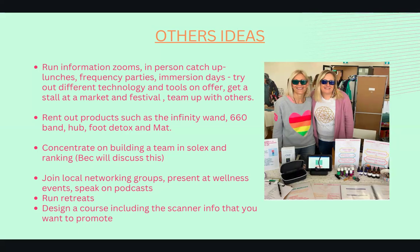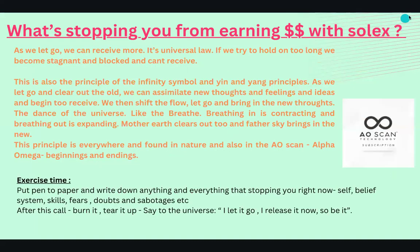You might bring the scanner in and they might bring their other modality or skill set in. So yeah, start somewhere. And I think too, Amanda, you just do what you feel is going to work, or work with someone who knows, but feel free to chop and change it as you go.